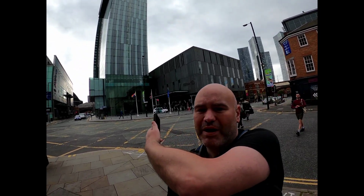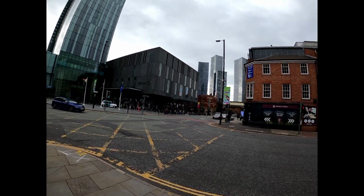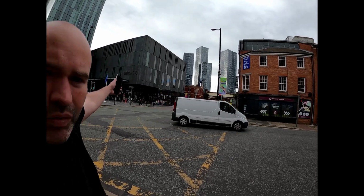This is Beetham Tower. Now it's a 47-storey skyscraper and it was constructed and completed in 2006. It was the largest building in Manchester and also in the UK outside of London, until 2018, when the south side tower on Deansgate Square was completed. So let's crack on.